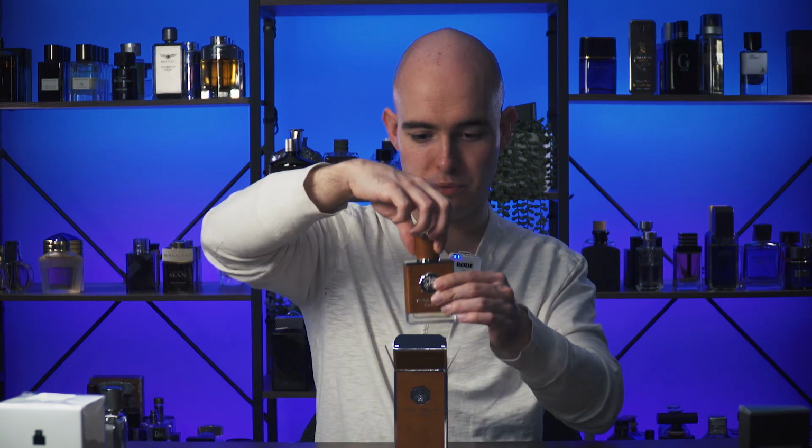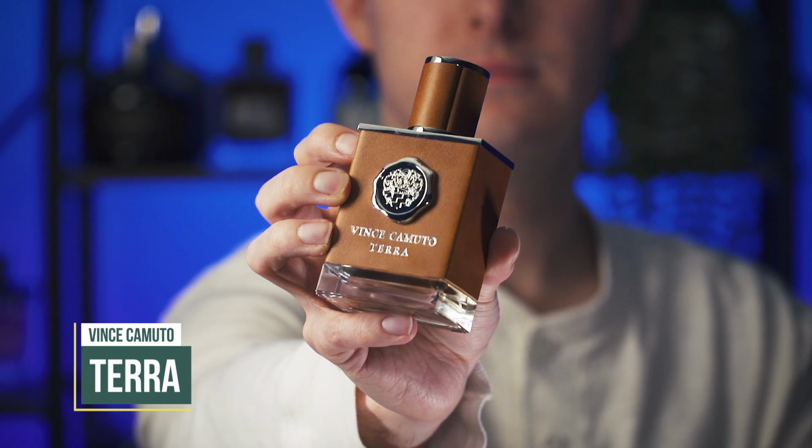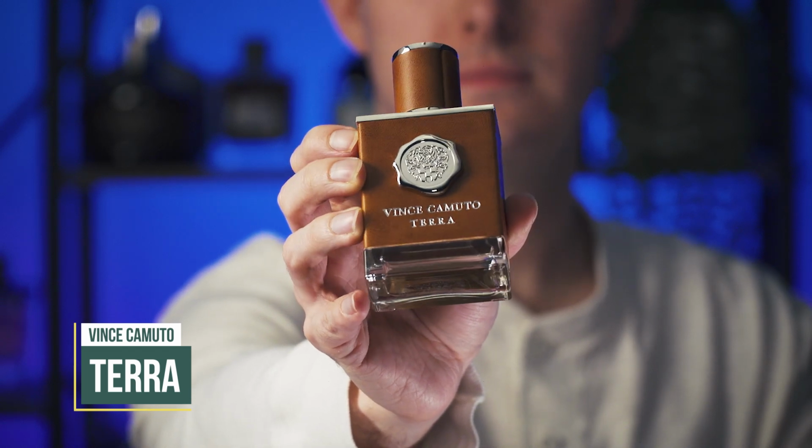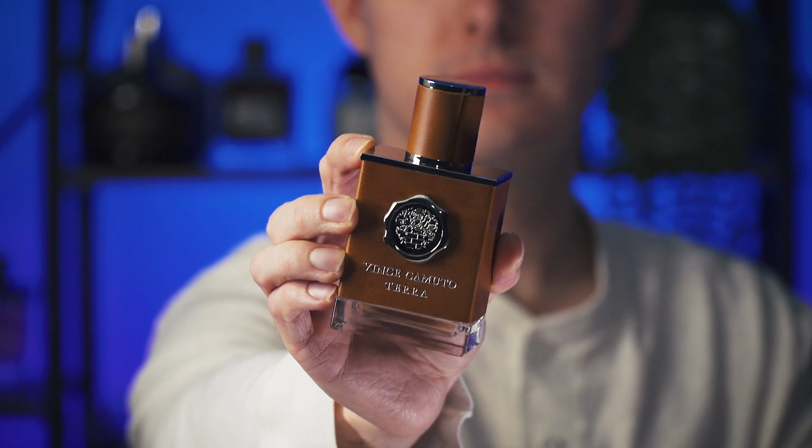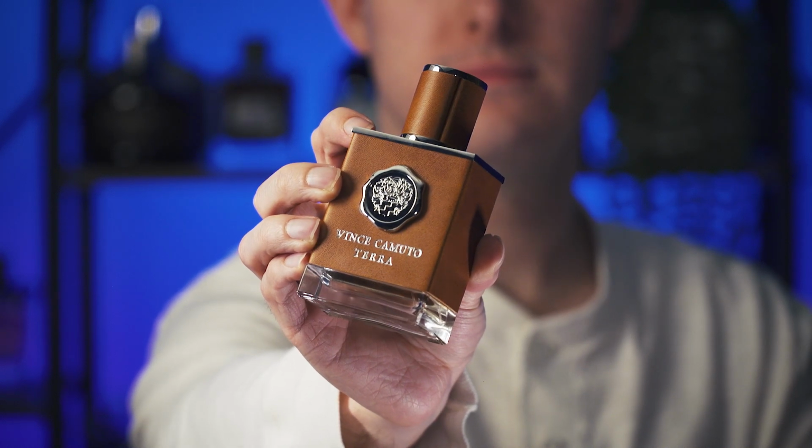That was good. Look at the bottle. Very nice. I like the bottle. I really do like their bottle style. You can see the glass bottom. It's like a faux leather wrap around it, and leather on the top, almost like the Kenneth Cole one over here, except more wrap around on it. You have the Vince Camuto emblem on the front, name of the fragrance, and the company on the bottle. Of course, your usual things on the bottom, which I'm not going to go through.